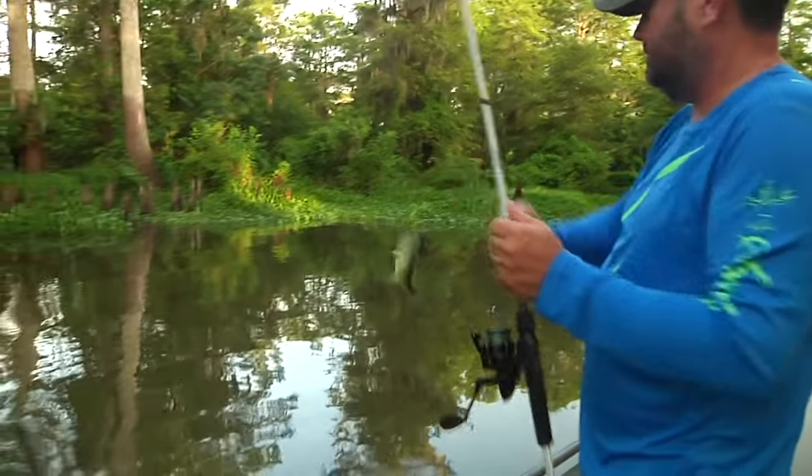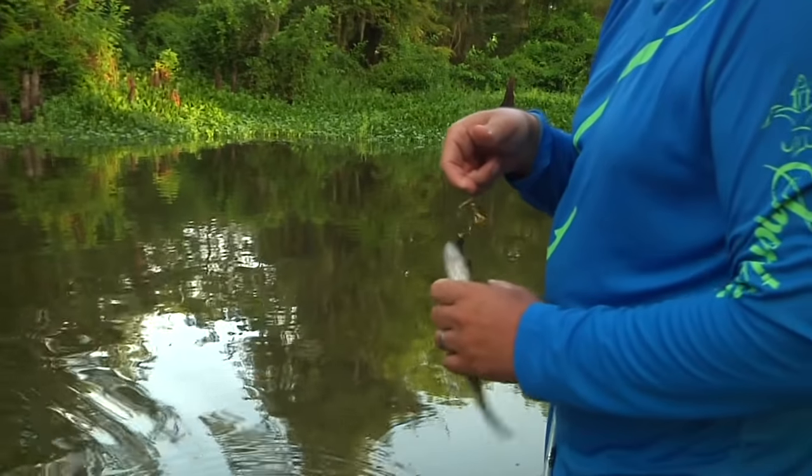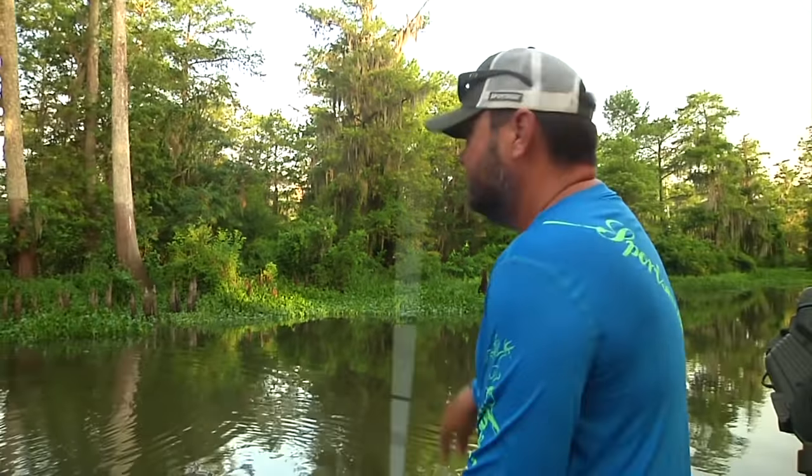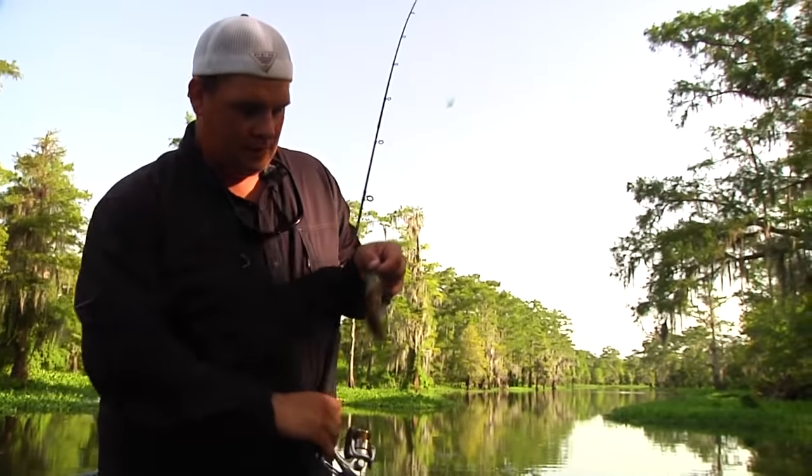Oh, wrong species. Trashed it. Started this morning to try to get that junk out of the way quick. Another one of them red bellies.